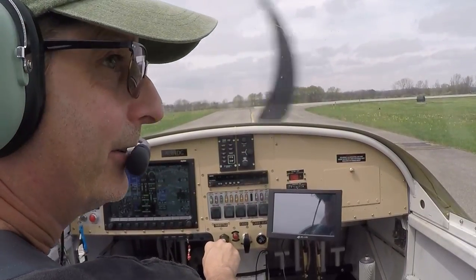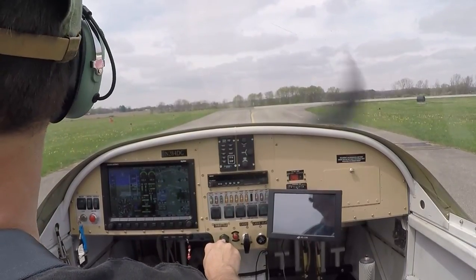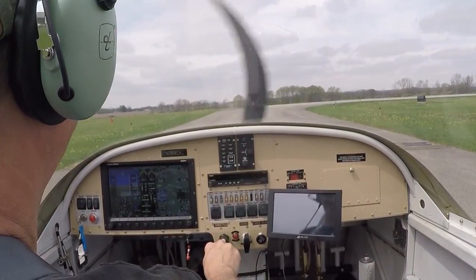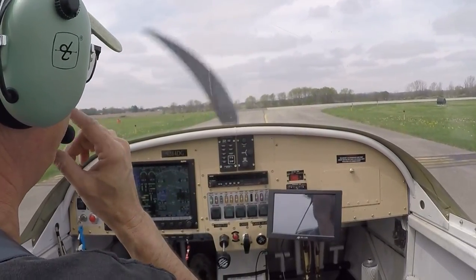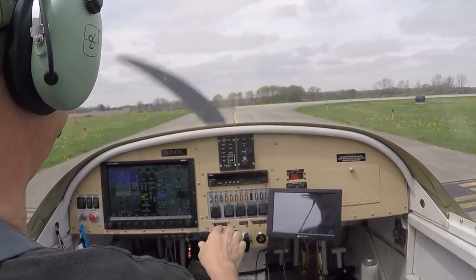With the wind being what it is, it could come from either direction, so we do really want to take a good long look around. I don't see a thing. Urbana traffic, experimental 284 Delta Golf, departing runway 02, and we'll be departing to the east.